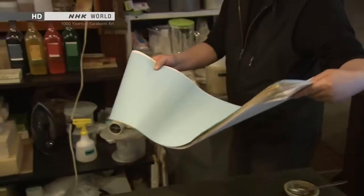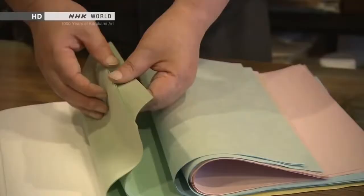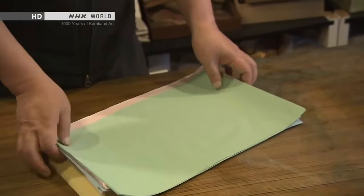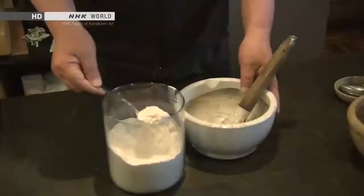He's painted the base colors on sheets of washi paper. Green, pink, blue, ochre, and white. These colors all depict Kyoto's seasons. Patterns for Sagobon should be applied only with kira.